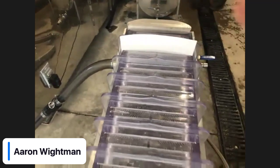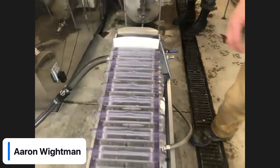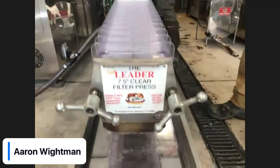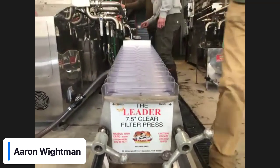And it has a really fine filter that will filter everything out, including all kinds of minerals and other impurities that we don't want in our syrup. And it comes out crystal clear. Then we can put it in a barrel.